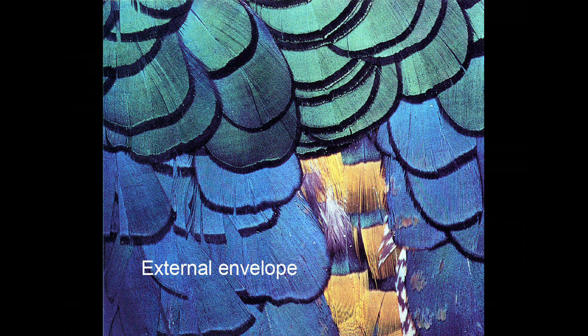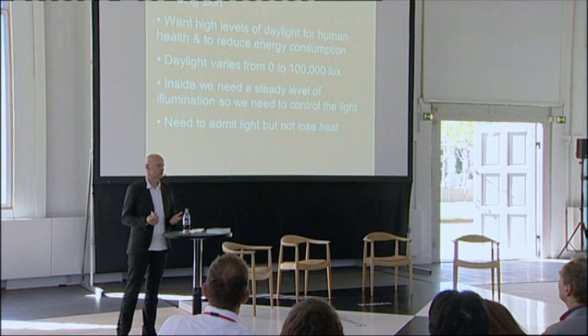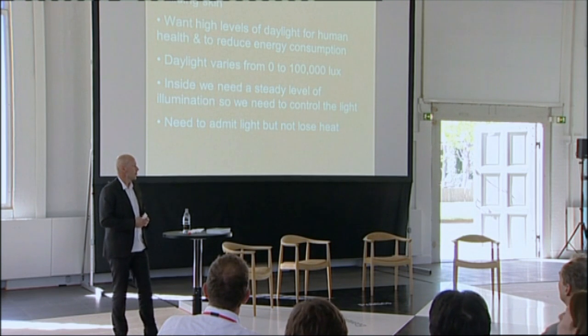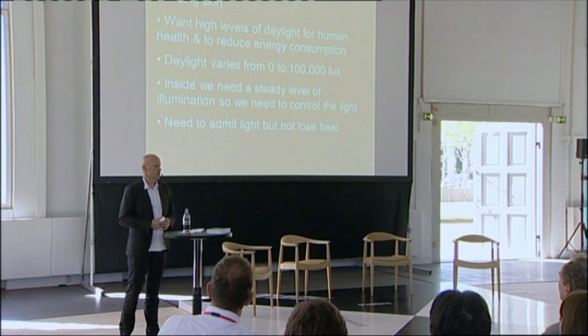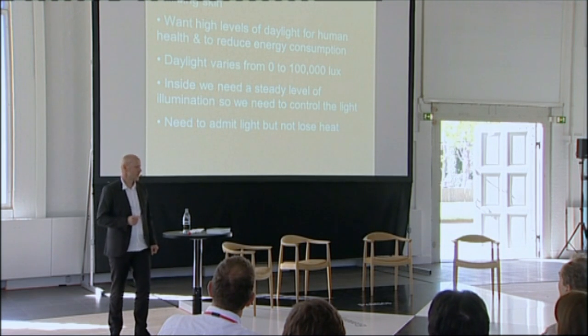Now moving on to the external envelope. Here we had quite a few things that we needed to achieve. We wanted to achieve high levels of daylight, mainly for human health, but also to reduce energy consumption. But of course, daylight varies enormously from 0 at night to as much as 100,000 lux on a really bright day. And in the working environment, you need a good deal more even than that.